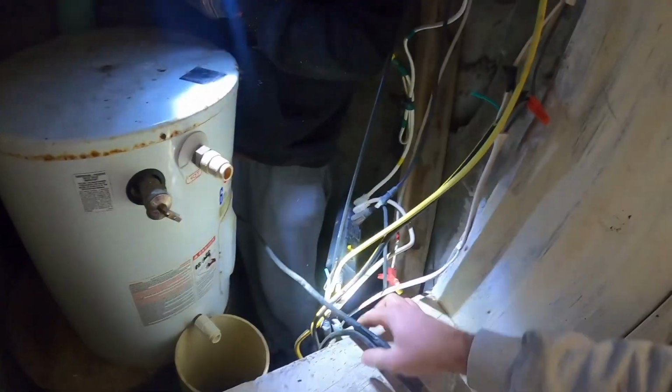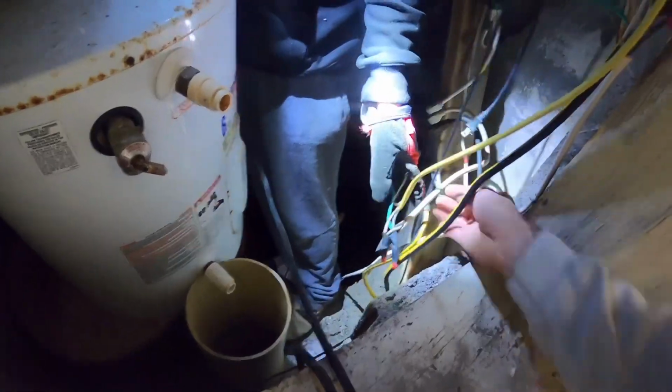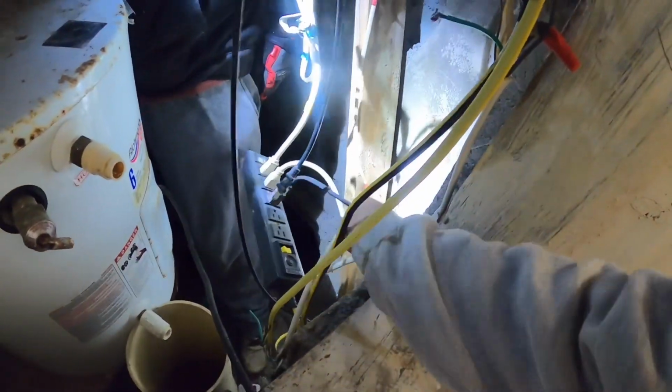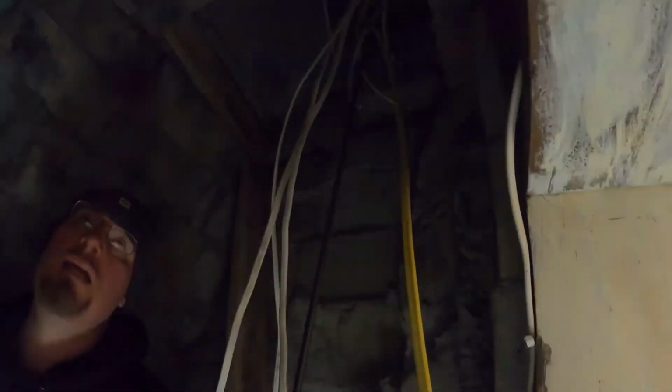And then as you guys can see, now Eric, please remember, this one actually is hot. I know, I sure got it out of the way. So you can see right here, we've got another power strip with a whole bunch of extension cord ends wired into the wire that goes throughout the castle.